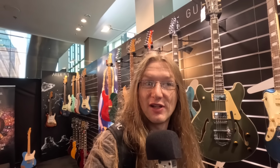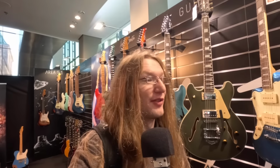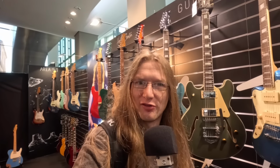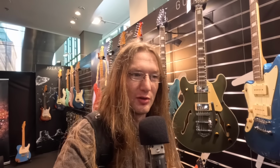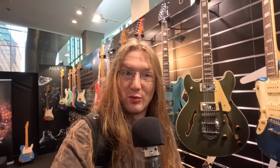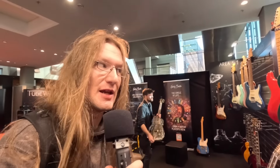Okay, we're at the Harley Benton booth. This is a booth that is particularly busy throughout most of the show, so it's hard to get to, and we're here just about 5 minutes before opening, so we can take a quick look. I don't know what's new and what isn't, but I'll just show you a few guitars that kind of speak to me at the booth.